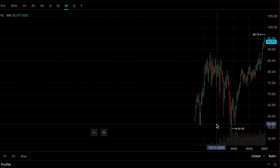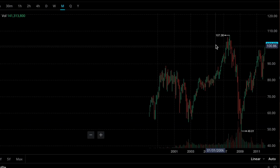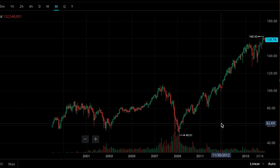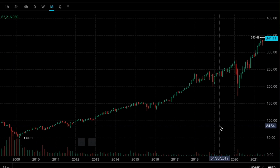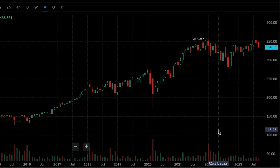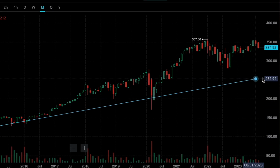Tracking ticker symbol DIA from 2001 over a 20-year span, it was at $55. Just holding this stock for 20 years, we had some ups and downs from 110 all the way back down to 50 during the 2008 crash, and it worked its way all the way up to $350 a share. Look at those gains by just dollar cost averaging into DIA. This is the kind of ETF I want, something that's resilient, and over the long term, we have a nice, stable rise.